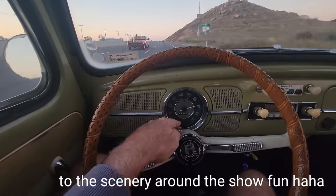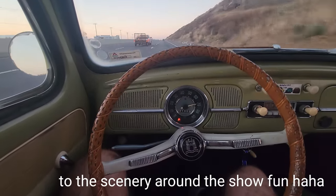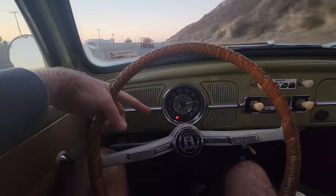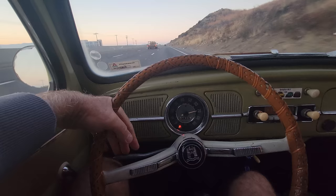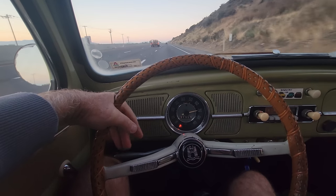We are heading, granted that's a dim light, it's still charging fine. It's just because it's a 12 volt bulb in a 6 volt car, so that's why it does that. I got 12 volt turn signals.